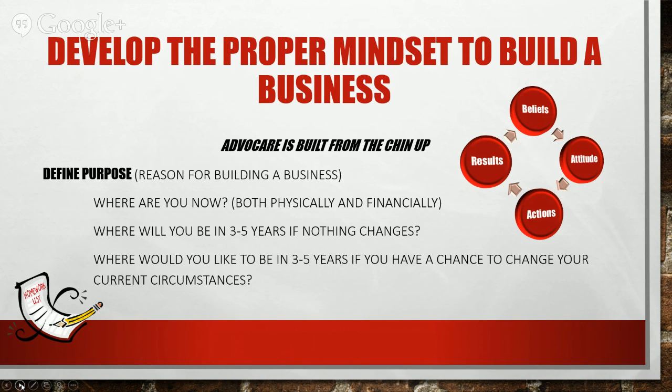Okay, so let's talk about developing the proper mindset to build a business. Okay, first and foremost, anytime you're building a business like this, this is a voluntary army. You don't have to work Advocare. You can wake up in the morning and do absolutely nothing. And of course, nothing will happen.